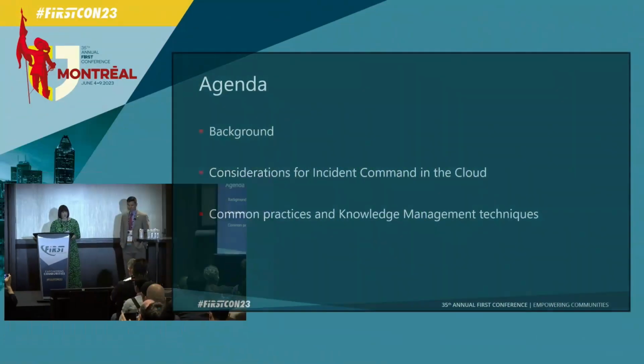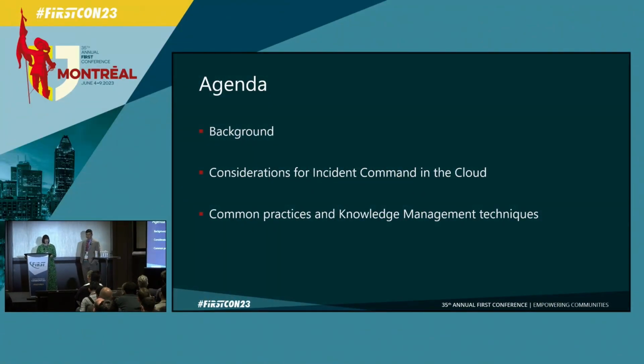And so the agenda: we'll go through some background, moving into considerations for incident command in the cloud, with then some common practices and knowledge management techniques.